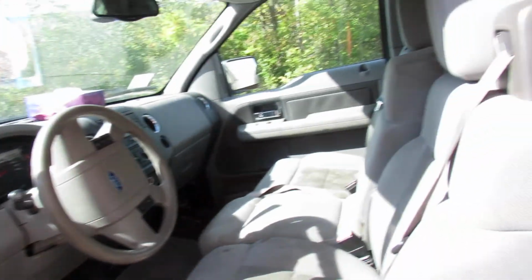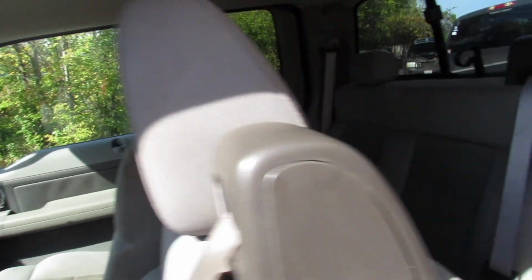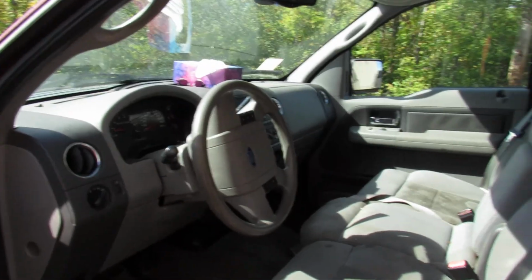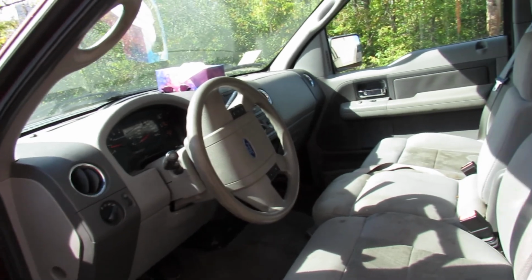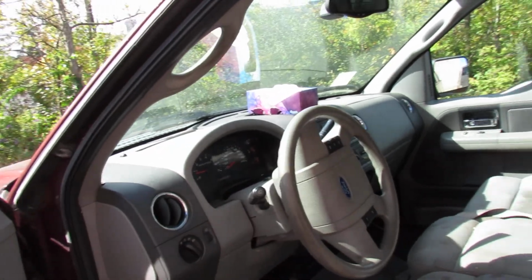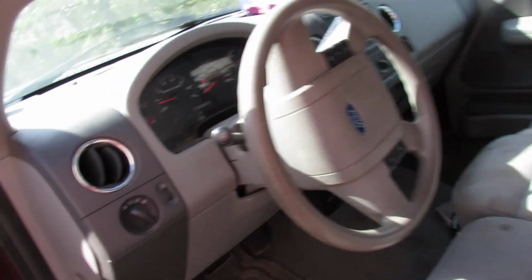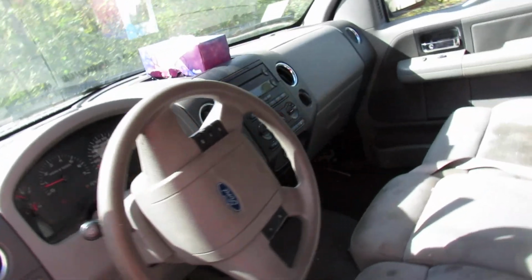All windows work except the passenger side window. Door locks work. Seats go back and forth manually. Lights work, that you just saw. Wipers work. I don't know if the washer fluid is empty or the washer pump needs to go, but I did see a little bit of trickle. Horn works. Did not test drive it.